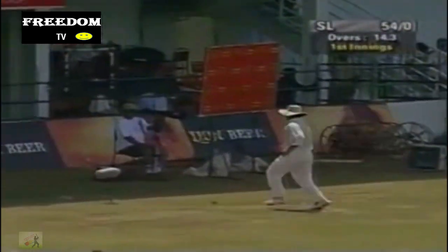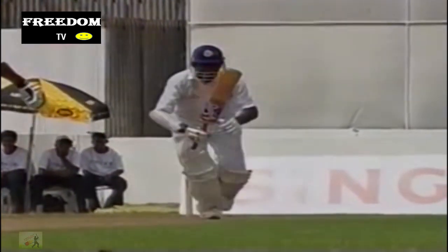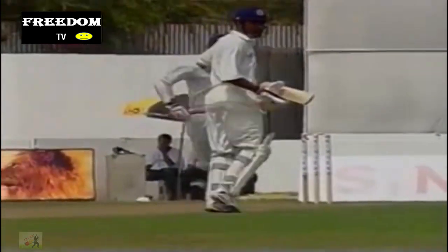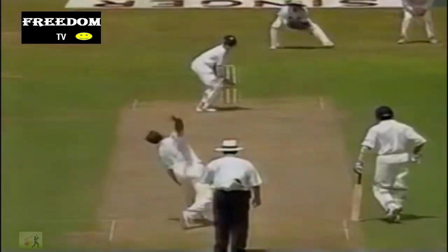And this is a tremendous shot off the back foot. No need to run for that. Consecutive boundaries here for the Sri Lankan captain. Very strong on the square. Offside, and he's given the room there. And punched it. And three boundaries on the trot.